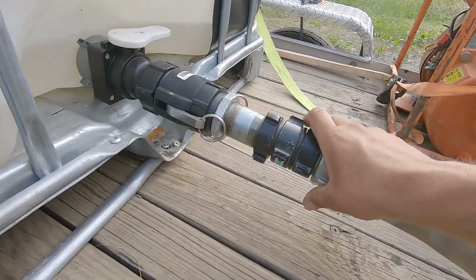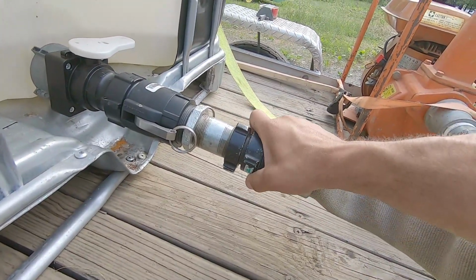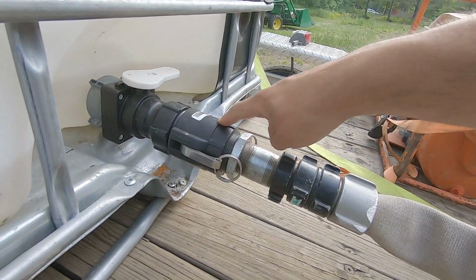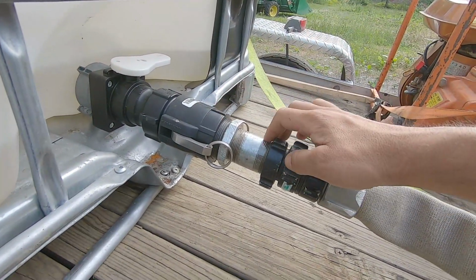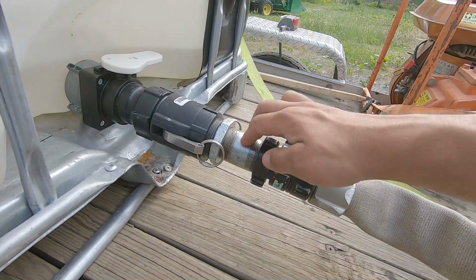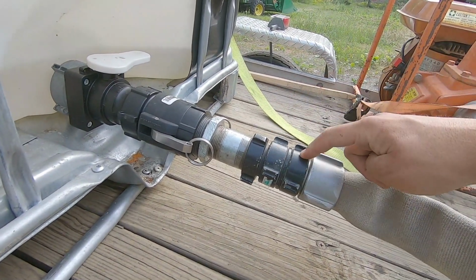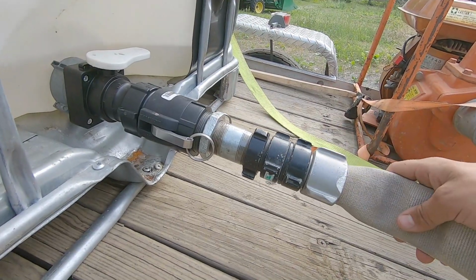Big old setup of different fittings. But what we have here is the two inch quick connect to inch and a half iron pipe to national standard. Double female to get the female intake.